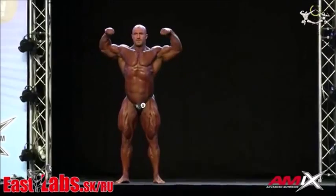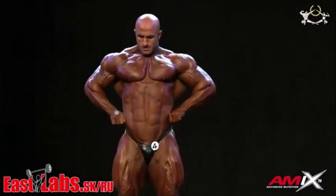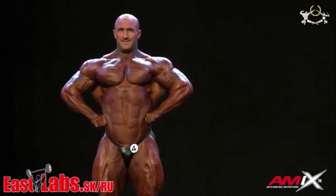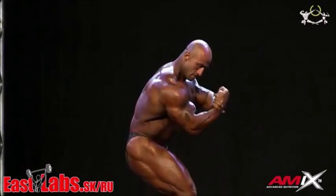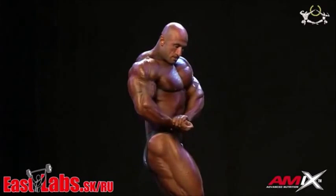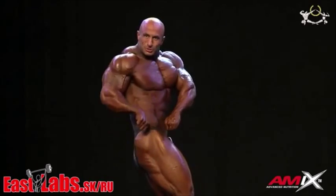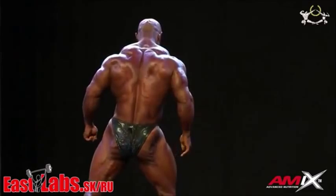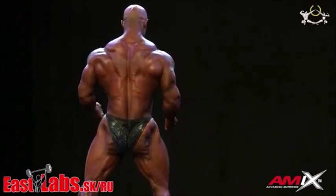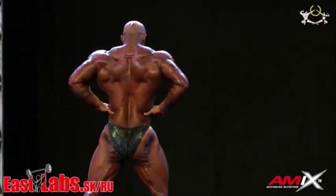And here we have Mo Vanut. Mo Vanut, excellent condition. Structure is a little bit different than Mr. Bonek, but anyway, super conditioned as we can see, super ripped. Take a look at the definition between the quadriceps and the hamstrings. Okay, here we go with a back lat spread.